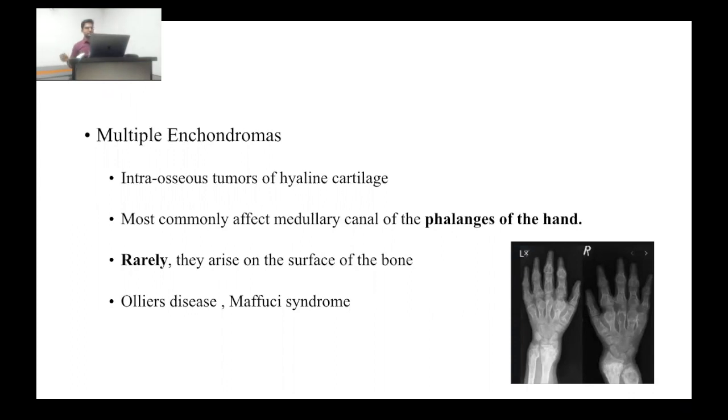But what happens in this? It is a tumor of the hyaline cartilage. It grows from inside and causes expansion of the phalanges of the hand. It's not like an outgrowth; it basically grows from the inside. Ollier's disease and Maffucci syndrome are the same, but Maffucci also has hemangiomas. So this was ruled out because of the distribution and type of lesions.